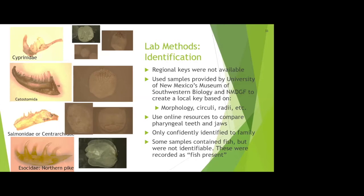And esocids only had one fish family, or one fish species within the family, which is the northern pike. And both their teeth and their scales are very easily identifiable, so there is no confusion between Esocidae and any other family in the area.